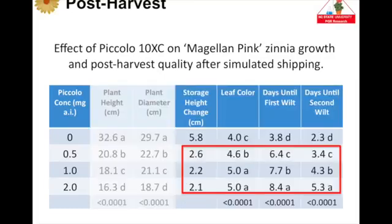You'd expect that. We also saw that after those plants went through that simulated shipping, you saw less stress or stretch. It was 5.8 centimeters for the untreated control versus half that amount for the 0.5. So the plant did not stretch in that post-harvest shipping, in the box or the shipping truck. You also saw that leaf color retention was better. There was a slight fading with the untreated control. The other ones had a better coloration. And in addition, for the days until the first wilt, or when we rehydrated and they wilted again, you had more days on that shelf before that plant wilted. So you're not going to have them dry down and die as quickly. So there's an improvement of quality there.